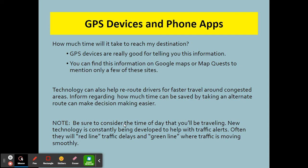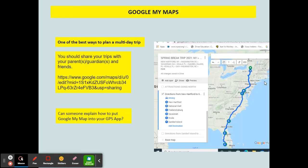Be sure to consider the time of day that you'll be traveling. New technology is constantly being developed to help with traffic alerts. And we know about the red line meaning heavy traffic and delays, and the green lines, which mean traffic is flowing smoothly.